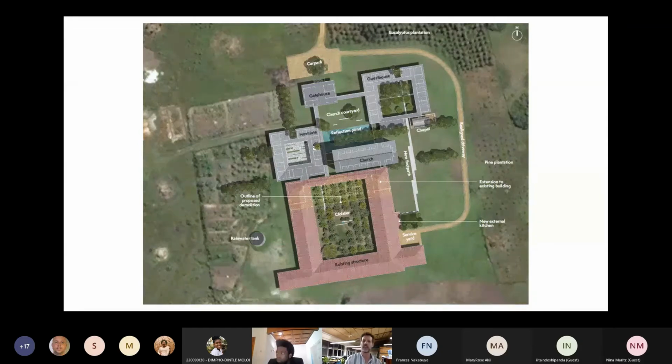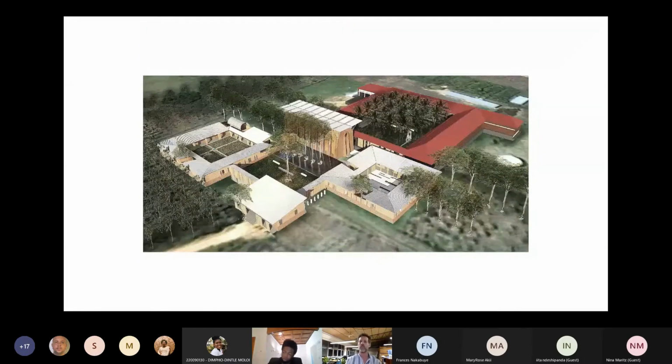And then we ended up with these very clearly defined 4 additional buildings that create 3 different courtyards. This is a perspective of that. You can see there at the bottom of the picture, the gatehouse. The gatehouse in the monastic tradition is really important because it is the one part of a monastery where the monks interact with the community.